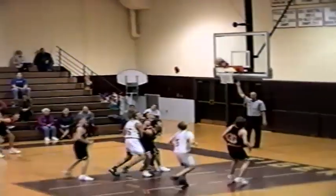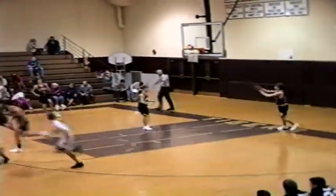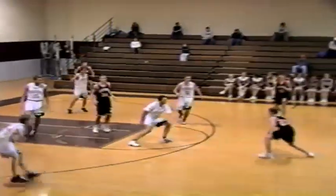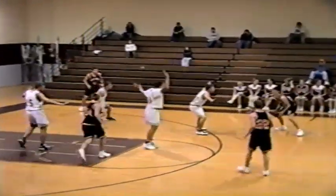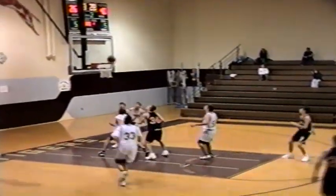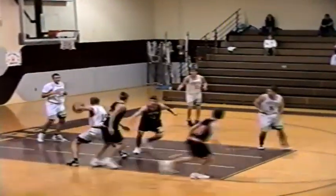Shot from outside by Ocker is good for 3. So Ocker hooks up a 3. Dietrich with it over there for Peters. Back here for Dietrich. Dietrich will step up for 3. In and out. No good. Rebound comes down inside there. Controlled by Nate Graybill.